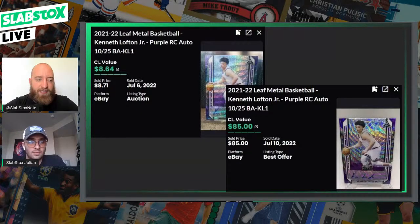And so for me, this is interesting. In summer league so far, Kenneth Lofton Jr. has scored 46 points on 20 of 31 shooting. That's pretty stinking good. And just the other day, he put up 18 points in 15 minutes on 8 of 9 shooting just yesterday. So he has been impressive. I do think he probably has a spot on the Grizzlies.